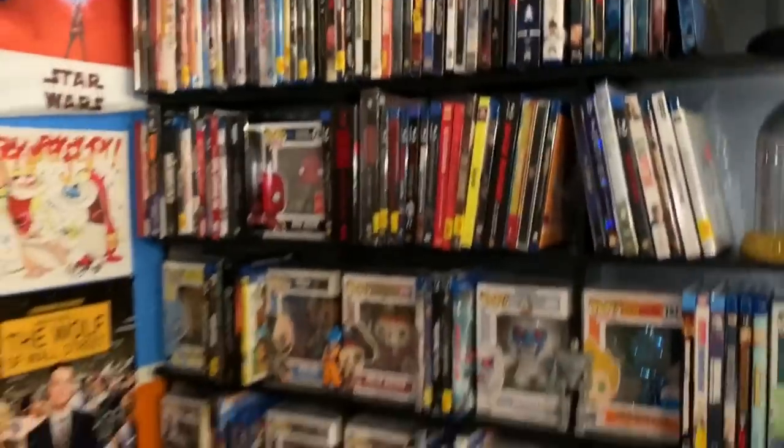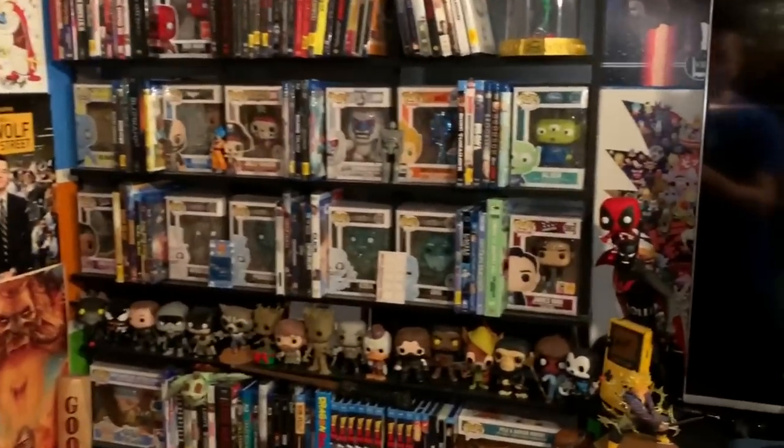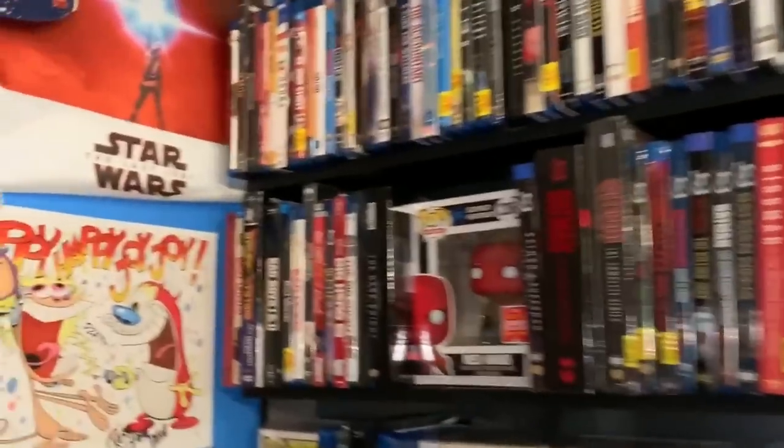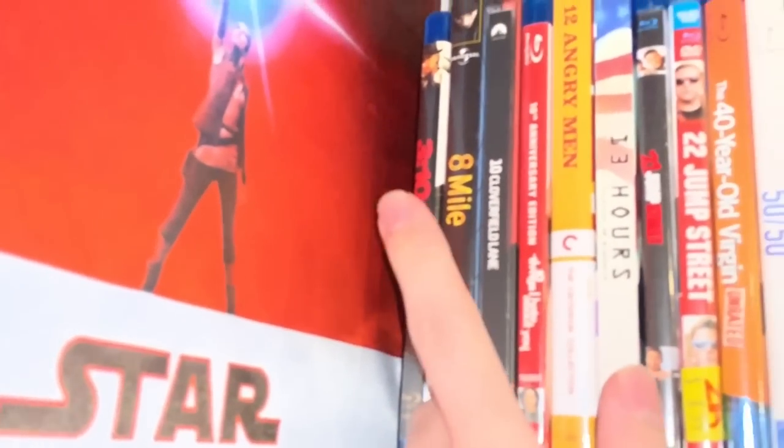Let's get to this wall. So, of course, this wall over here is the normal wall that you guys see when I'm doing my videos. Up here, we are going to start with my Blu-rays. Some of them I'm going to pull out, some of them I won't necessarily. So, yeah. I got 3:10 to Yuma, 8 Mile.